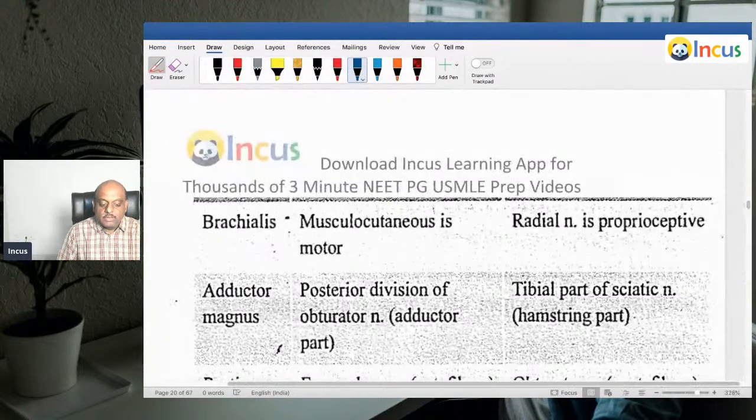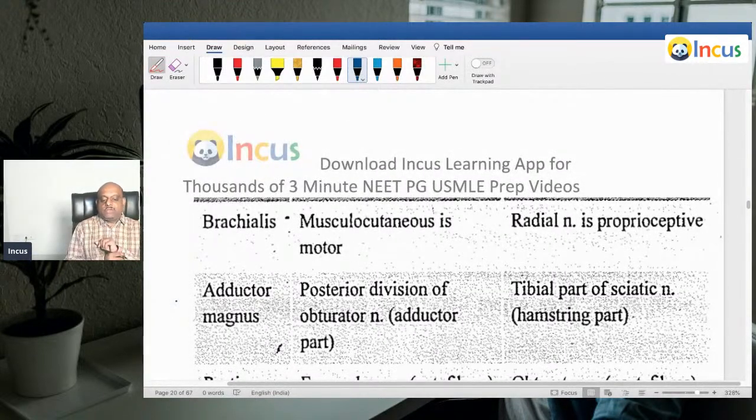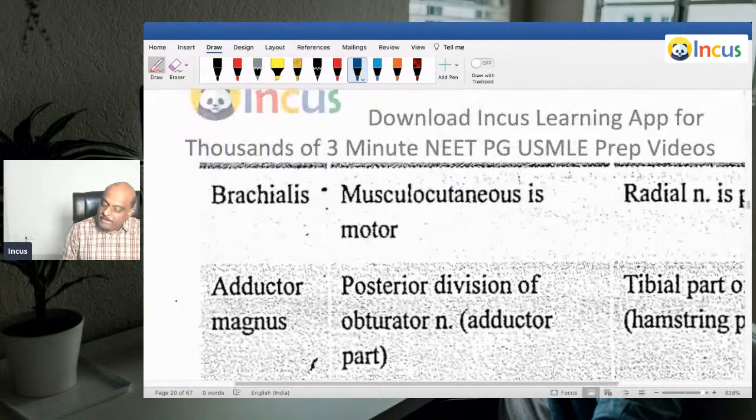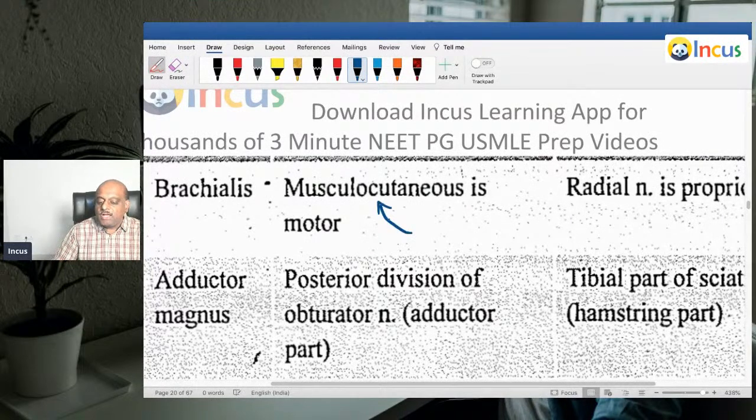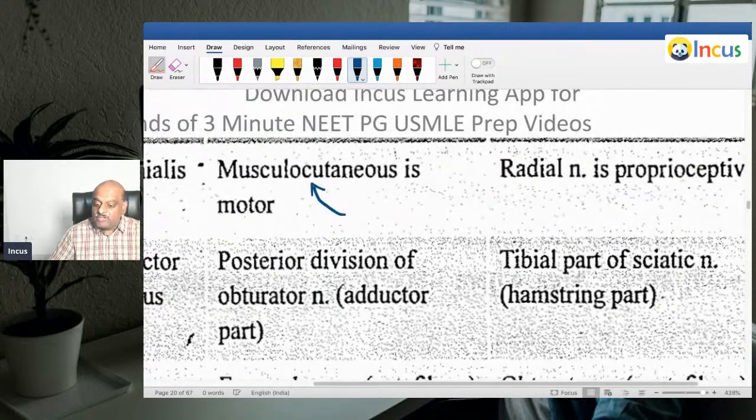Now, a lot of times the examiner asks the question, there are muscles which have dual nerve supply. So the examiner's favorite question is, what are the muscles, and what are the two nerves which are supplying the same muscle? So if brachialis is taken, musculocutaneous is motor and radial is proprioceptive.